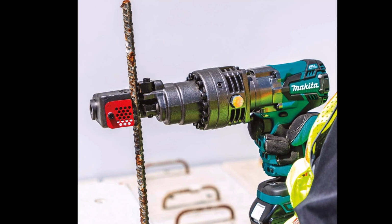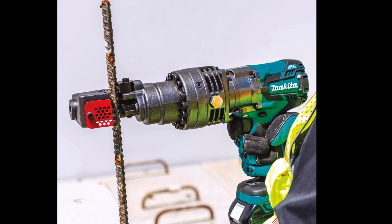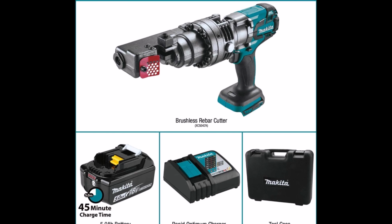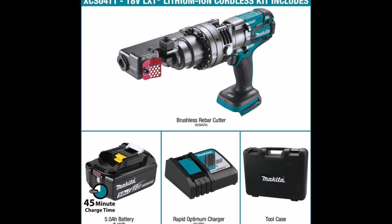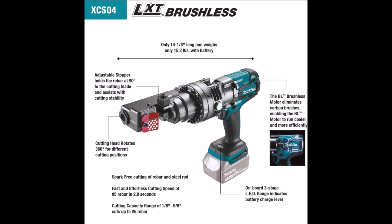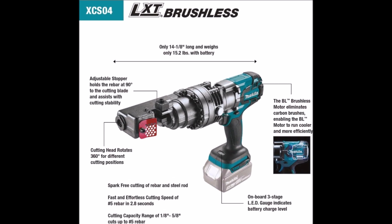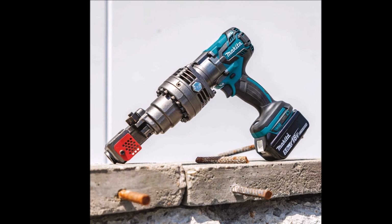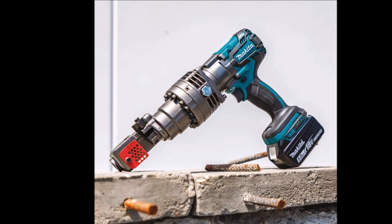In terms of speed, the Makita XCS04T excels by cutting number 5 rebar in just 2.8 seconds, making it fast and effortless for professional use. Overall, this cordless rebar cutter is an excellent choice for contractors who need reliable, efficient, and portable cutting power on the job site.